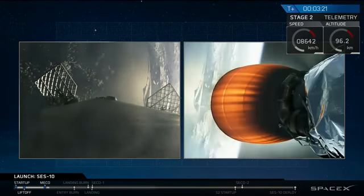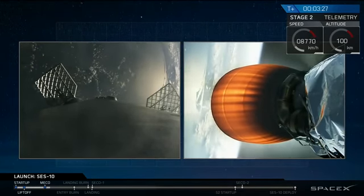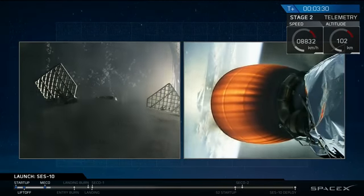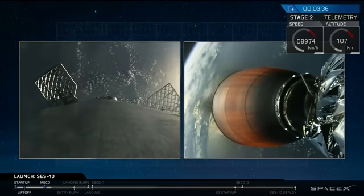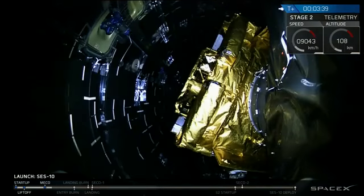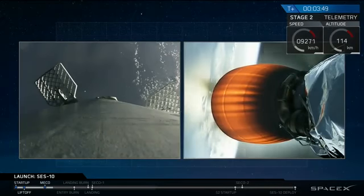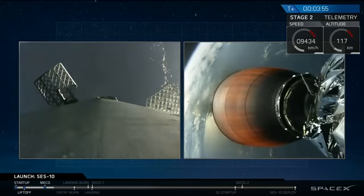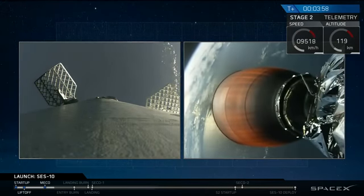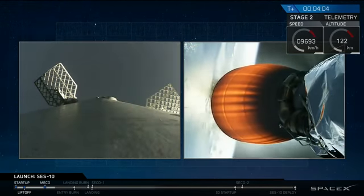Next major activity in about 20 seconds. We're going to look for fairing separation around the SES-10 spacecraft. Successfully separated. The MVAC engine continues to power the upper stage into the low Earth parking orbit. Engine looks good, the trajectory looks good. We're at T plus 4 minutes and the flight continues to be go.